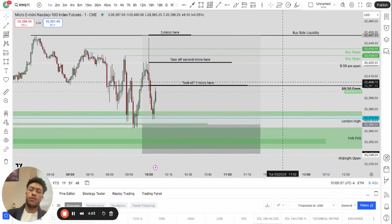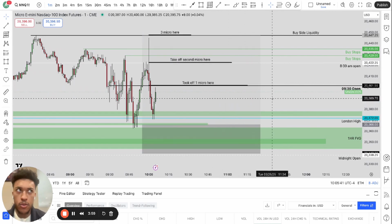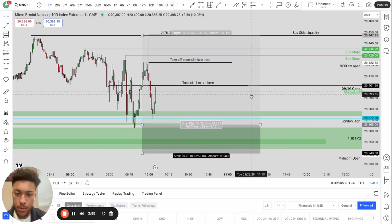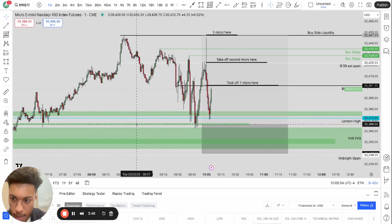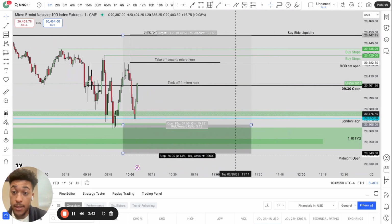So on this trade, I was risking 3 micros with a 26 point stop loss. So the stop loss is about, I think it was, $390 worth of stop. From there, what I did is I entered right on this fair value gap from over here. I've been starting to do this. I've been starting to trade off the 15-minute fair value gap, and it's been working amazingly.